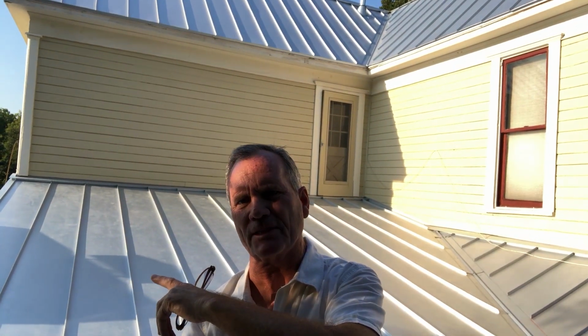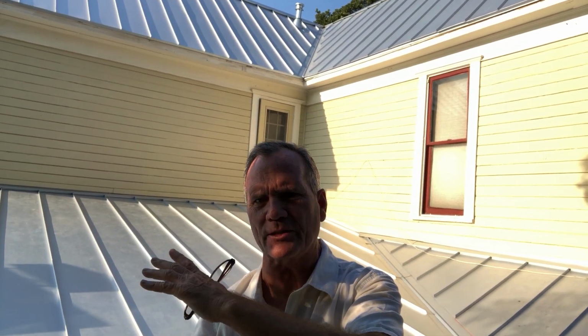Now behind me you get an idea of this area here. This low area was some sort of an addition way back. Don't know how long ago. The house was built in 1908. Behind me, original part of the house. I'm guessing that this part was an outside patio area. Don't know that for sure, but with all indication, this was probably like a screen room, an outdoor screen room.